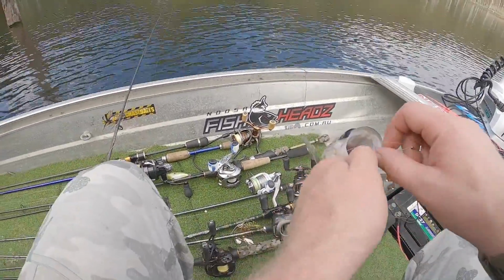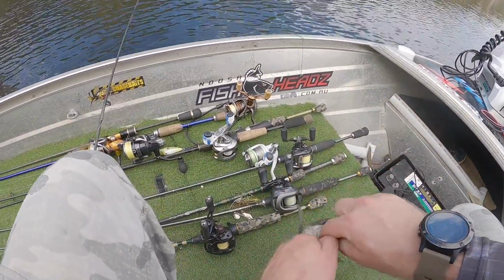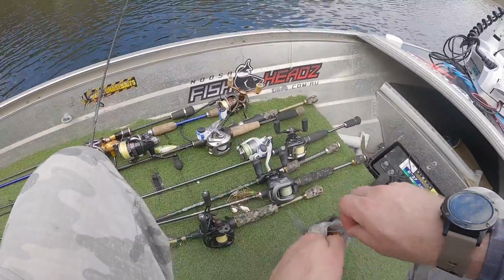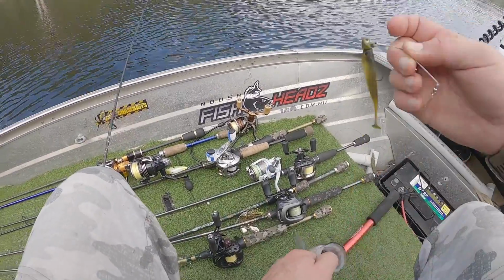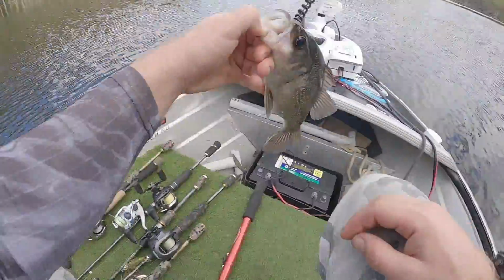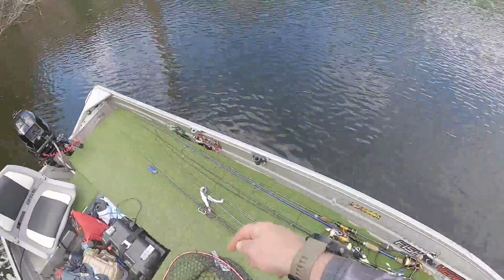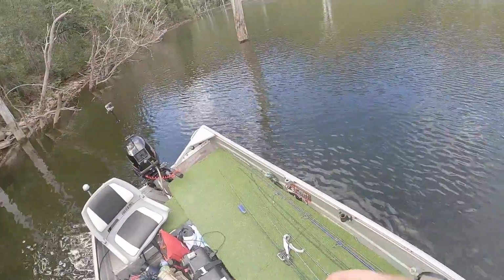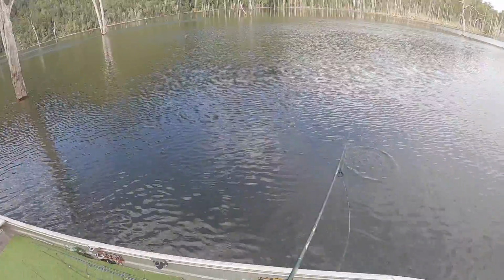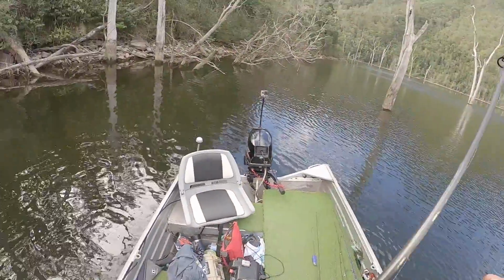Look at that. Look how far down that is. Boom. He's even smaller. But I saw that school. I'd fired him up next to that tree and I thought I'd cast down through him, and what do you know?